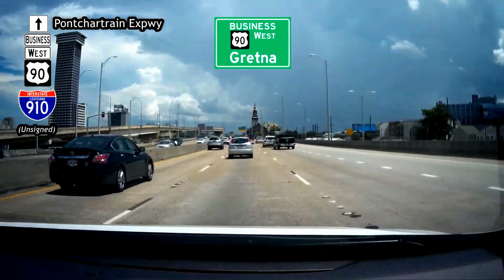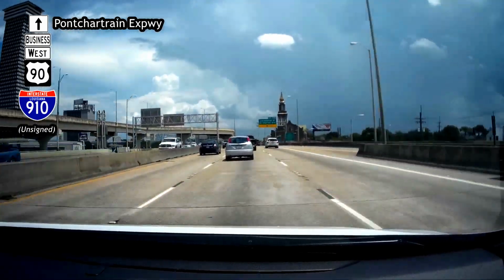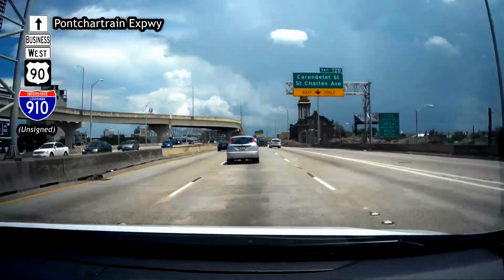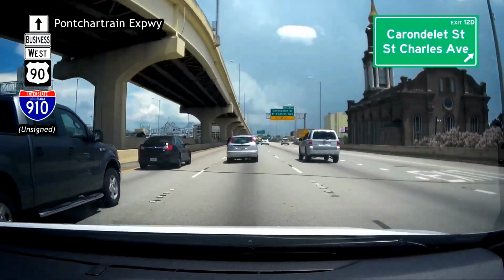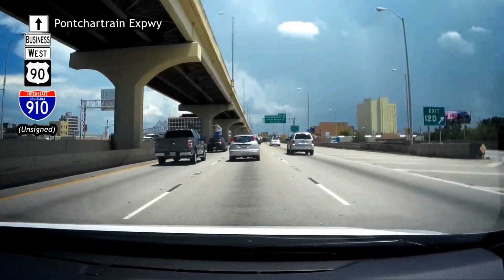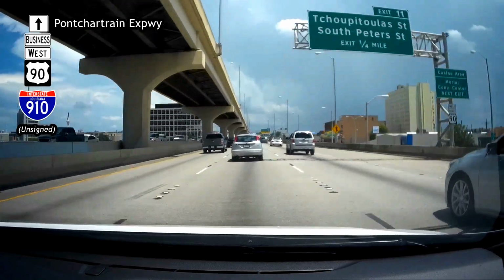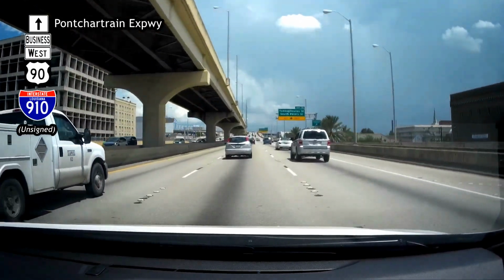For several years, this was signed as I-49 Future Corridor, with plans to extend I-49 south from Lafayette, Louisiana, then east to New Orleans. These signs don't seem to exist anymore, and the project seems to be permanently shelved. The Louisiana Department of Transportation designates this route as 90Z.